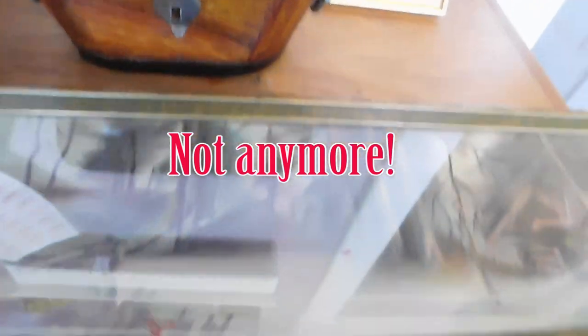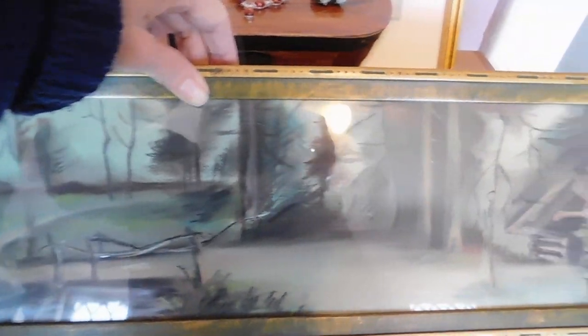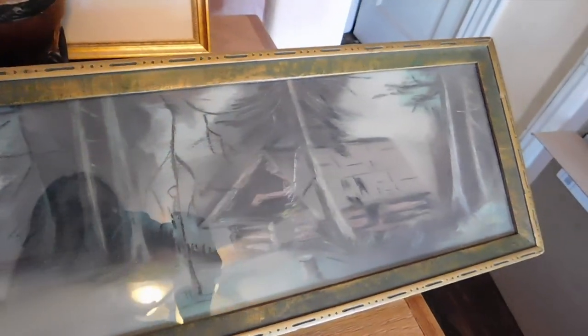And then the last item, which went to a different buyer. I don't know how to show you this without reflections, but it's a really neat, very long, skinny, original pastel drawing in this wonderful frame. It's very 1920s. So cute. And that sold for $62.